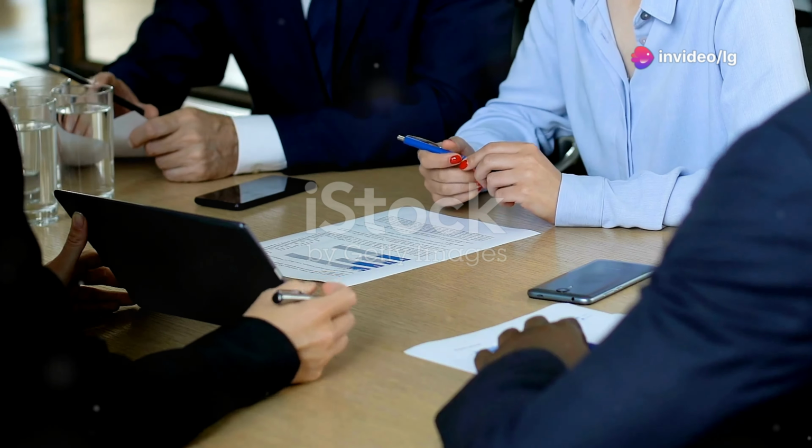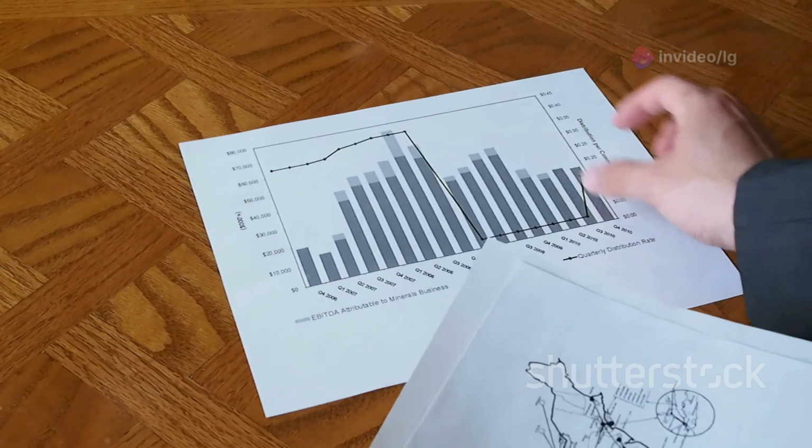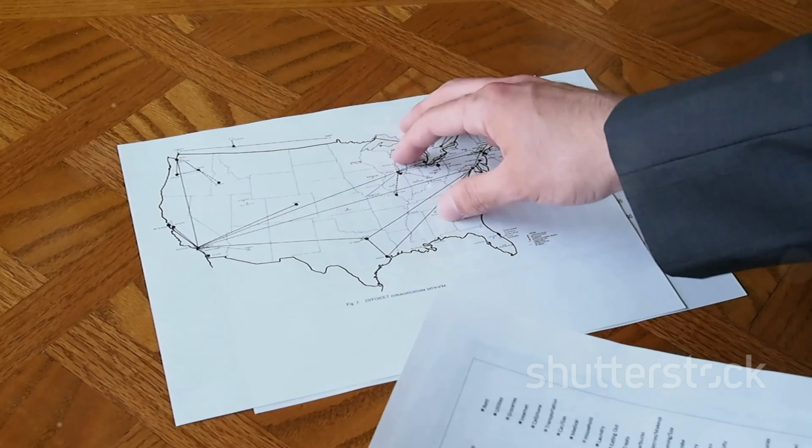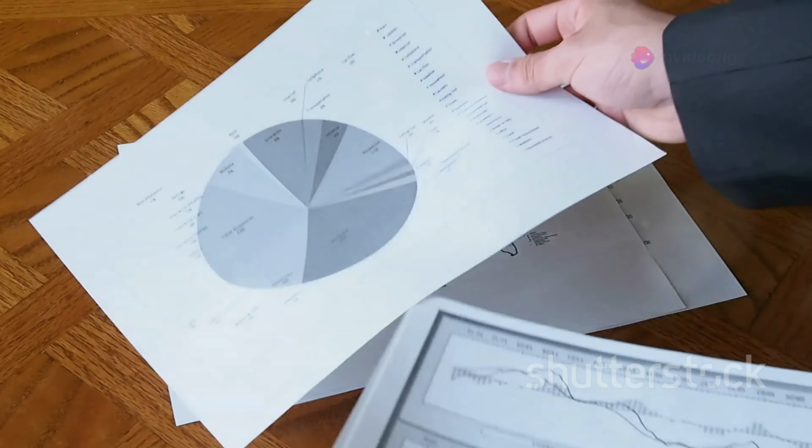Choosing the right legal form can be a game changer. Let's break down the primary types of business structures and see how they impact your operations, taxes, liability, and more.